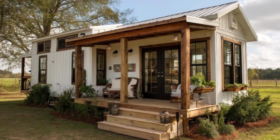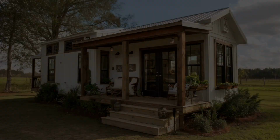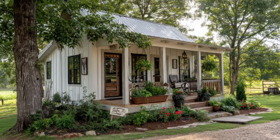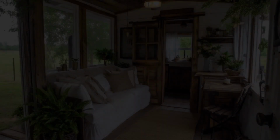From the wraparound porch to the rustic details inside, this tiny home proves that living small can be as grand and grounded as the open fields around it. Whether you dream of rural escapes or want a cozier life, this tour will inspire you to rethink what a home should feel like. Let's step into simplicity done beautifully.